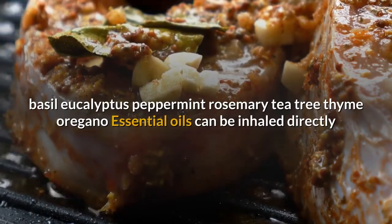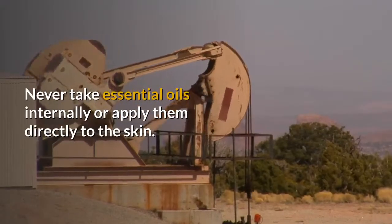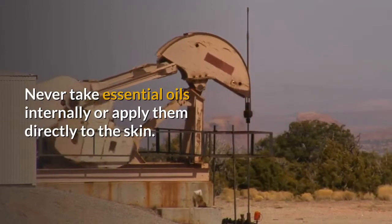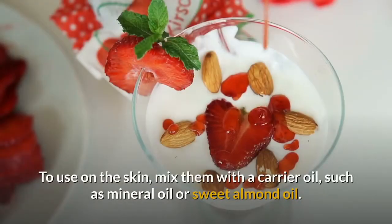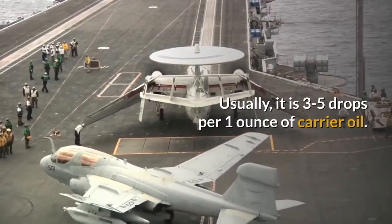Essential oils can be inhaled directly or used in a diffuser. Never take essential oils internally or apply them directly to the skin. To use on the skin, mix them with a carrier oil, such as mineral oil or sweet almond oil. Usually, it is 3 to 5 drops per 1 ounce of carrier oil.